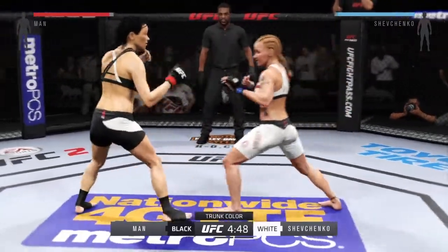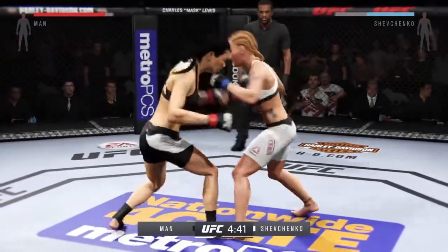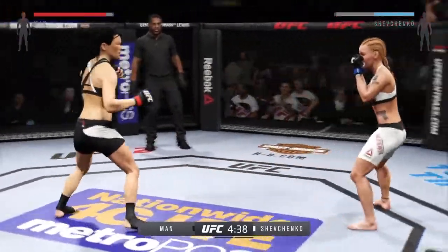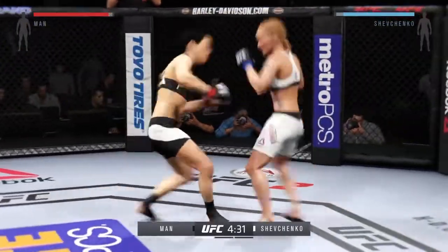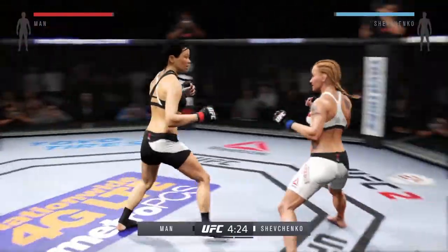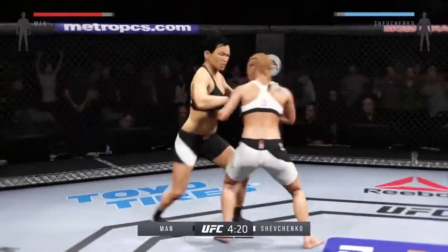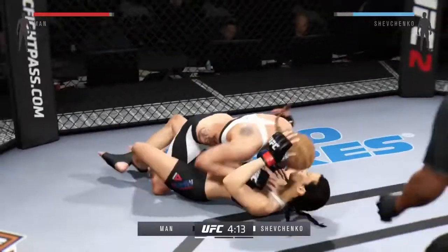Oh! Nice jab. Wow, what a great job mixing things up. Fast with a hook to the body. George, the feints are the key to this strike. Joe, she connects on another solid kick. Wow, that was a quick takedown.